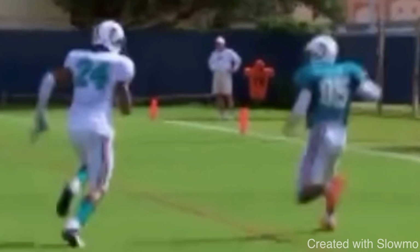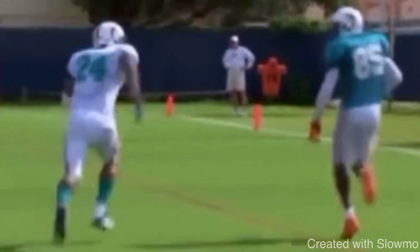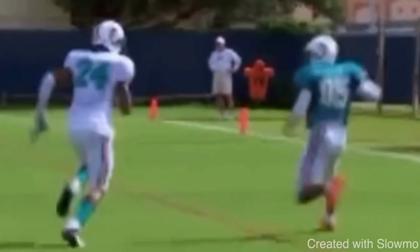So snapping down is a great way to do that. Now, there are only a few routes where you do this: a curl, a comeback, a dig occasionally, sometimes an out route occasionally, maybe a whip route. But anytime you have to drop your hips and sink your hips, I call it a level change. It's when you guys break on a specific step. They call this the trigger step, where you snap down.